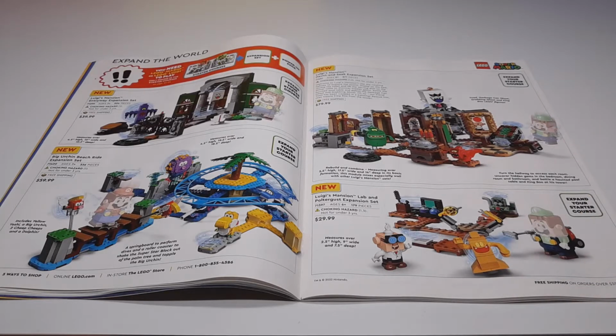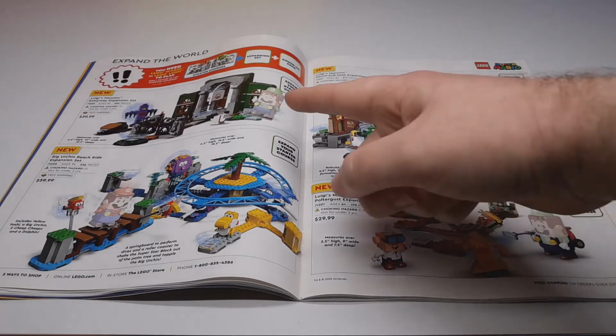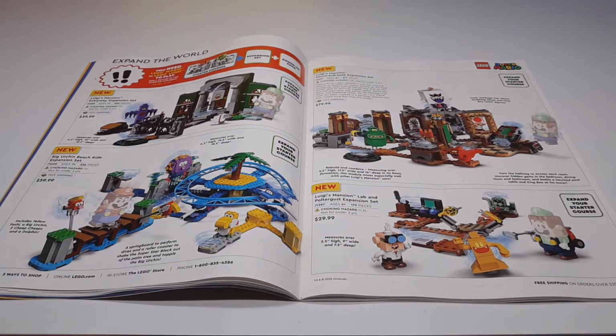And then the big thing for this wave was Luigi's Mansion. So this is the first time we're getting Luigi's Mansion sets. And I think it's a pretty good selection here. I really like how this poltergeist works. Really interesting feature there. There's like a button you use to suck up the ghost. And it's really nice how they set that up. I really like this set here, the entryway. I think that's probably the best looking of all these.